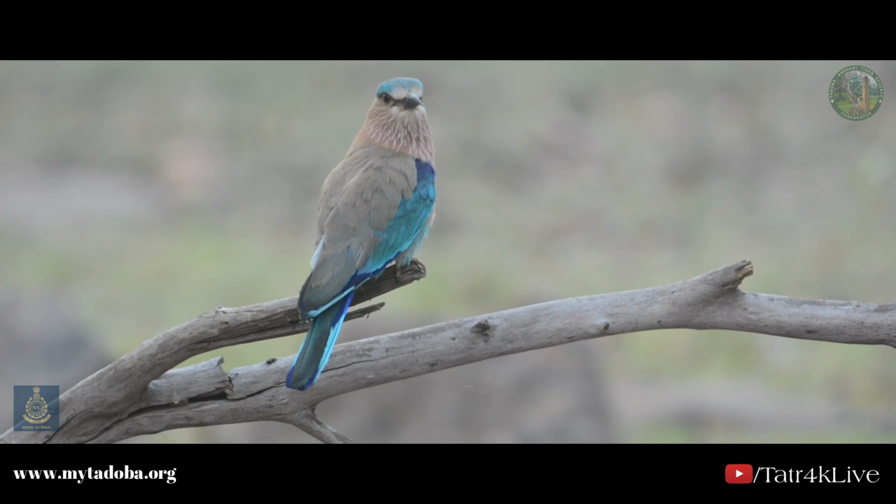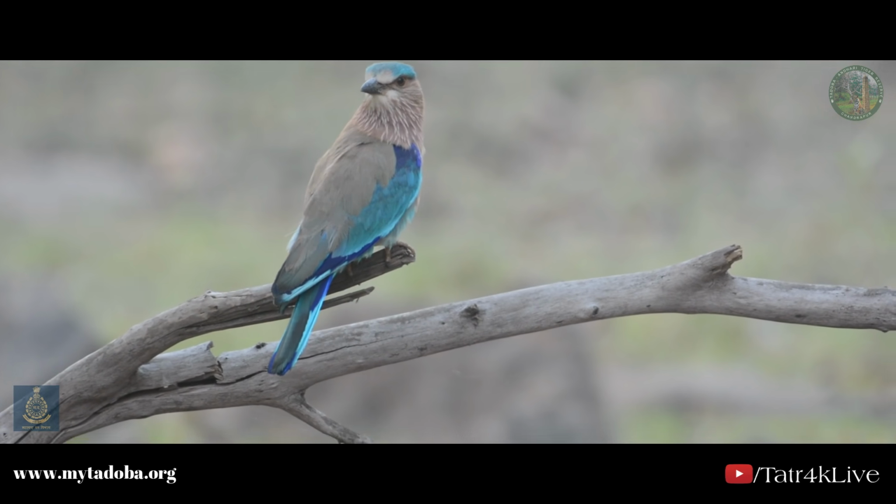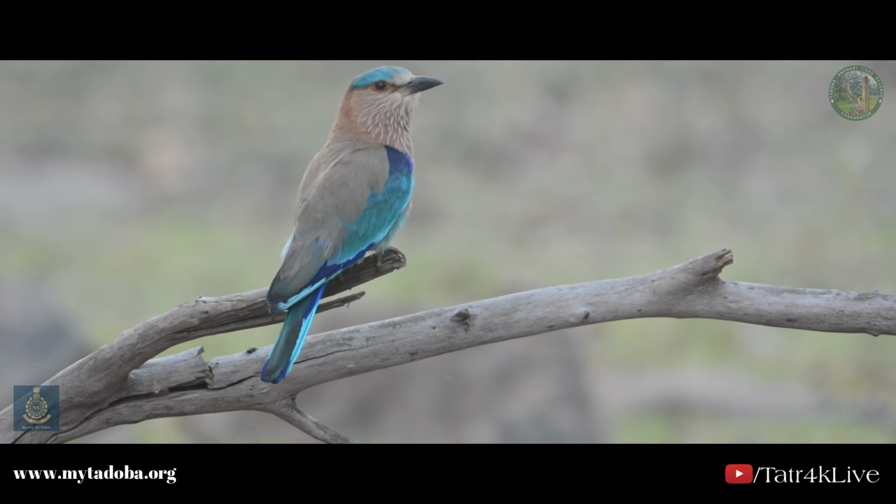Being such a charismatic species, the Indian roller has been chosen as the state bird by the Indian states of Telangana, Karnataka, and Odisha.